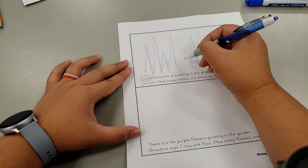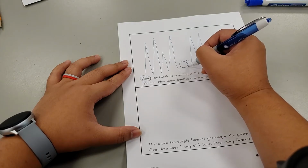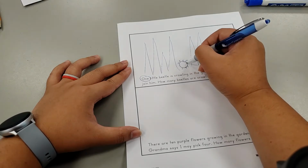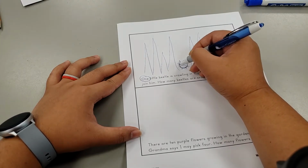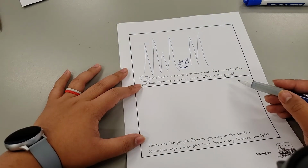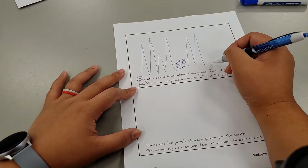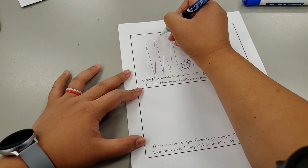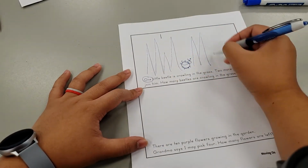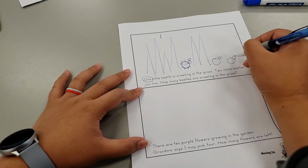Okay, one little beetle crawling on the grass. Let's give him some legs there. Maybe he's got some wings. All right. One little beetle is crawling on the grass. Two more beetles join him. Okay, so let me make sure to record the number. One little beetle, two more beetles join him in the grass.